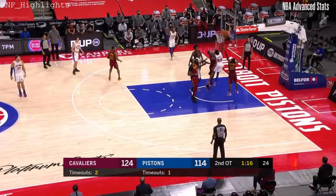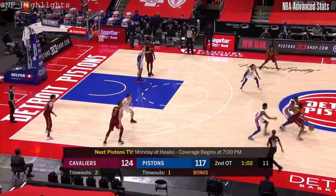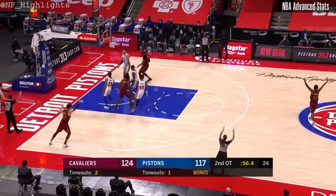DeLon Wright brings it down to the basket. Garland gives back to Love. Double team. Wiseman from the corner triples.